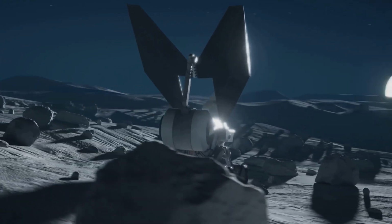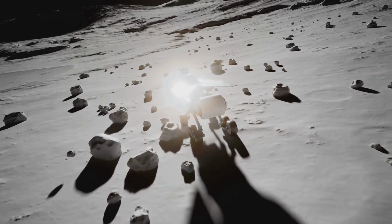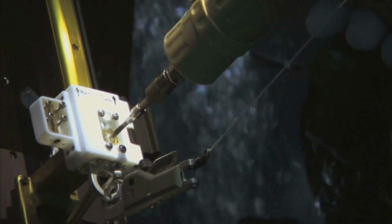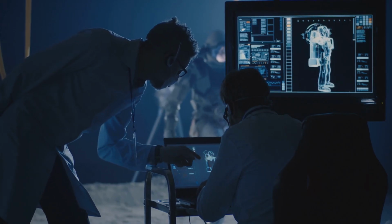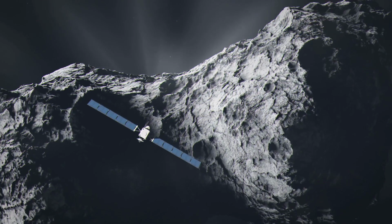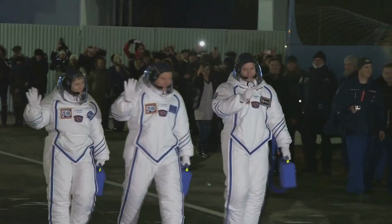NASA is also pushing ahead with robotics. The Viper rover, set to launch soon, will explore the moon's south pole, drilling into the surface to search for ice. This mission could help unlock secrets about the origin of water on the moon, and whether it came from comets, solar wind, or something else entirely.